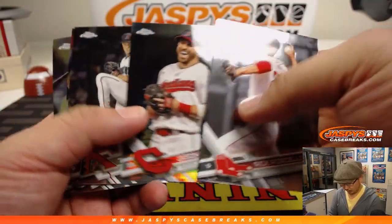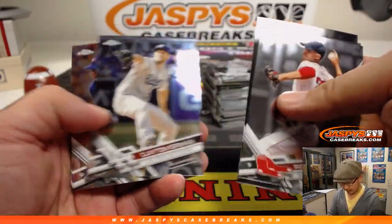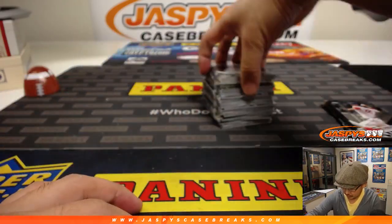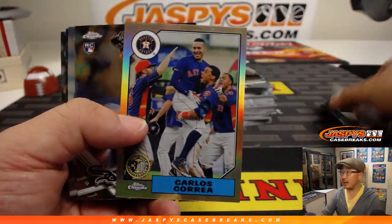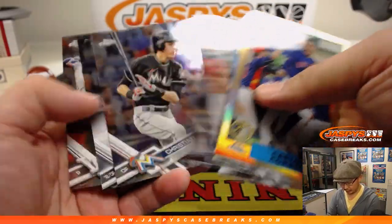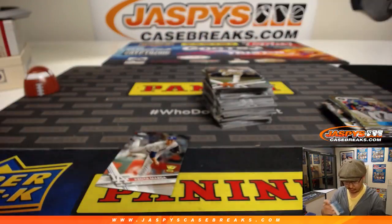I'm going to lead off with Rick Porcello. Obviously, everything ships, so you'll be getting everything here, including that Michael Fulmer. I love these 1987 wood border cards here. I think those look pretty sharp. And Tyler Austin, rookie auto, is your first hit.